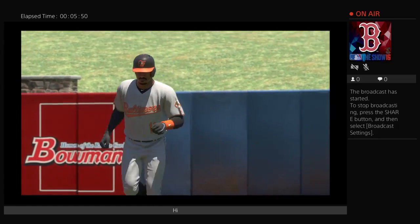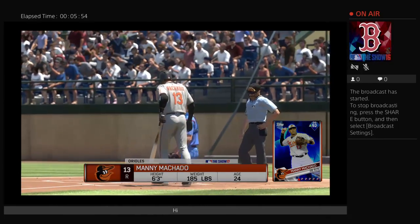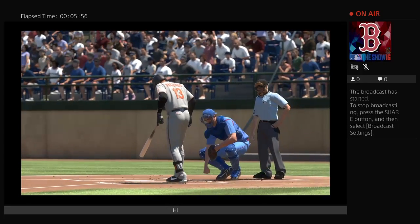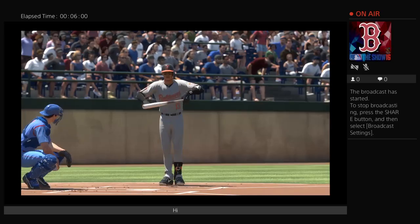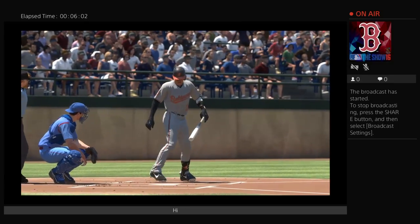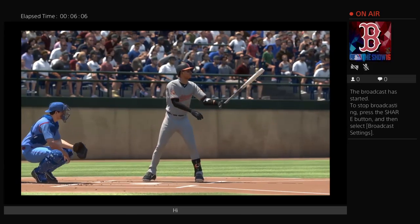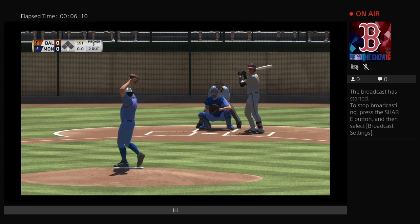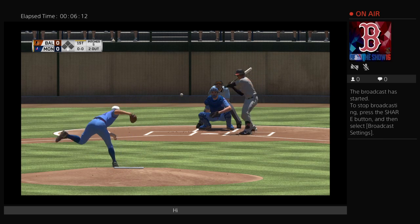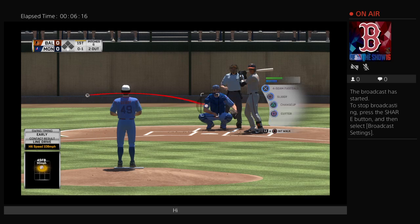Third baseman number 13. Manny Machado. Manny Machado, first chance for him here in the top of the first with nobody on. First delivery to him on the way. Turned on that one and crushed it. Just pulled it a little foul.